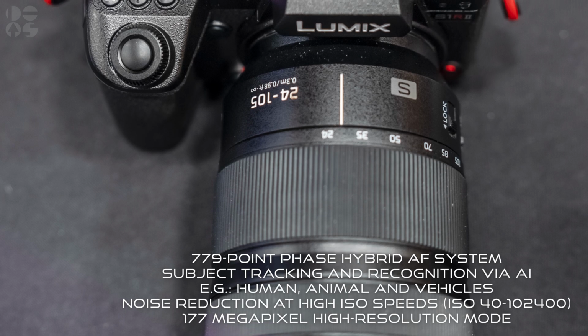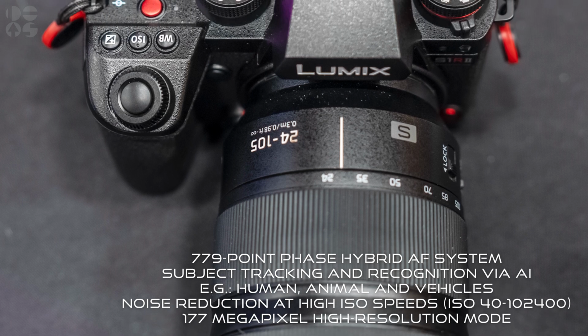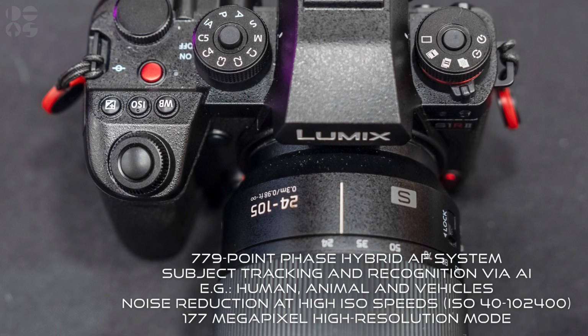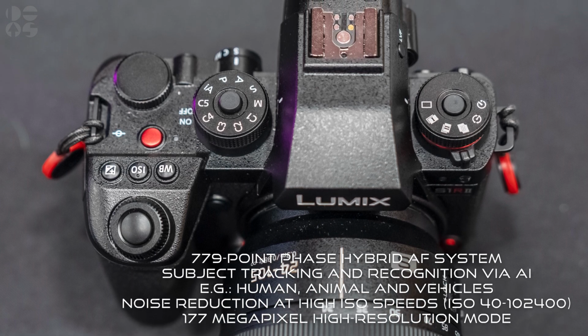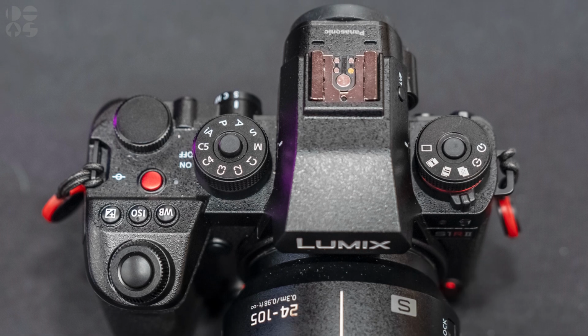It's no surprise that Panasonic's new flagship camera's autofocus is as fast as it is now affordable. It features a 779-point phase hybrid autofocus system, which functions in both photo and video modes. AI allows for improved subject tracking and recognition, and the improved noise reduction allows for more confident shooting from ISO 40 all the way to 102,000 ISO.